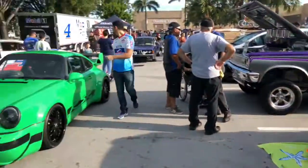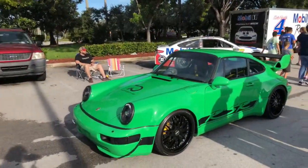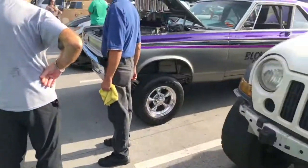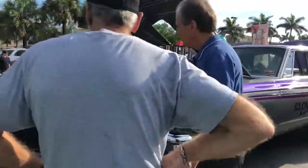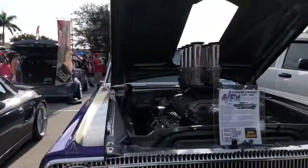We've got a Porsche RSR. I don't know that much about it, to be honest with you. We got a car that speaks the gospel truth, blown money. So of course it's a play on words because the car is blown, as you can see right there.